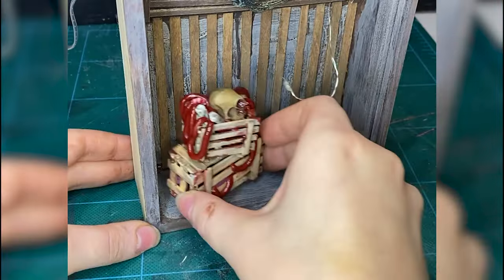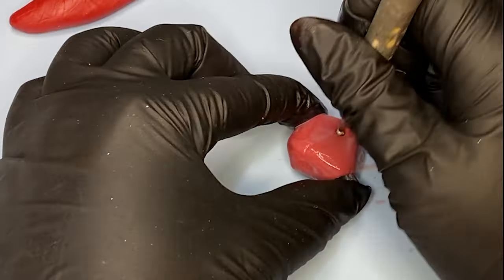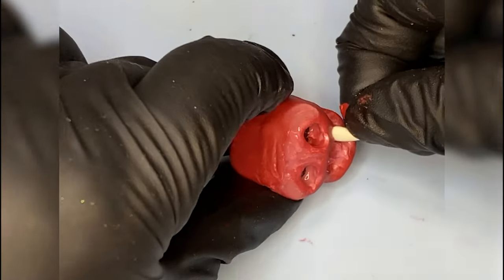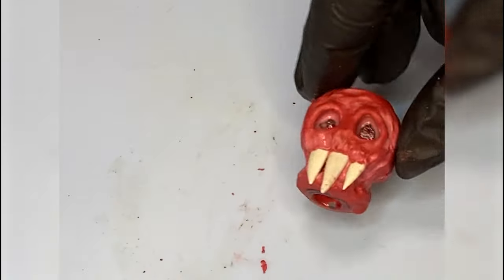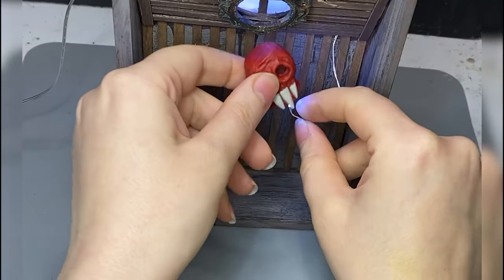Look at that, we got our crates done. And now I'm gonna put them right here. So in case you're wondering, we're making an attic. Attic? Attic. Look, some of you get really triggered about how I pronounce words, so I'm trying to pronounce them correctly. Anyway, so I was thinking every attic needs a monster, because that's where I assume monsters live during the day, is in your attic.